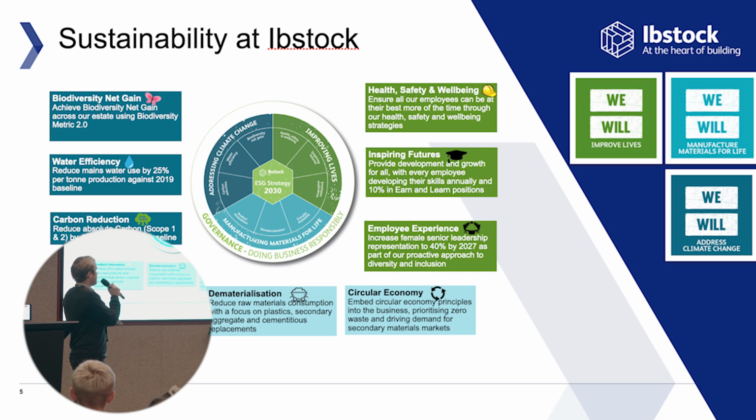And then improving lives within our company. We want to become a more diverse company and have a proactive approach to that. We're keen at promoting development and education and have apprenticeship programs and earn and learn positions across all areas of our company. And ensuring that all of our employees are safe when they come to work. We're addressing biodiversity, aiming for a net gain in biodiversity. Reducing mains water usage, looking more into harvesting rainwater and using processed water in our factories.